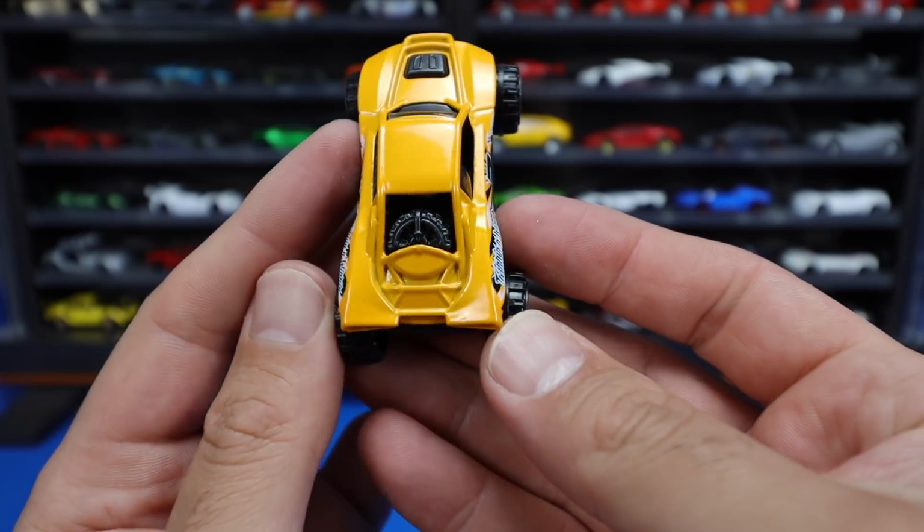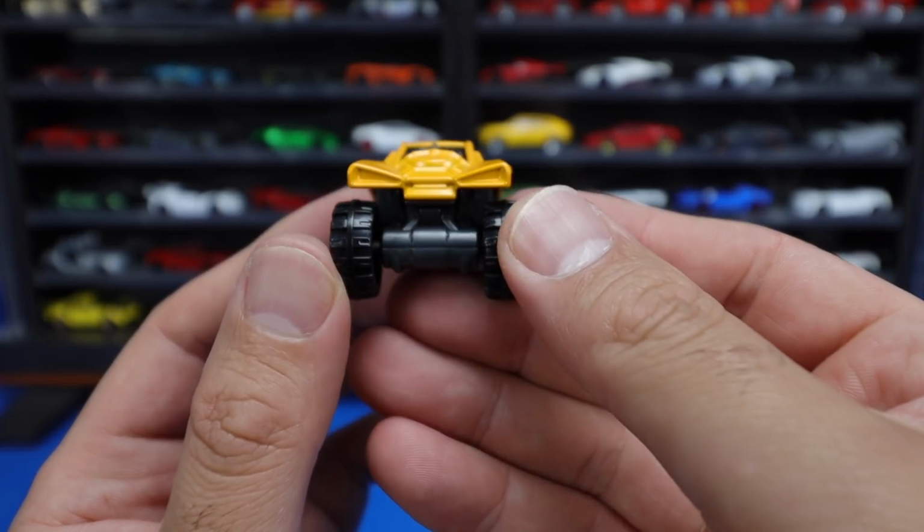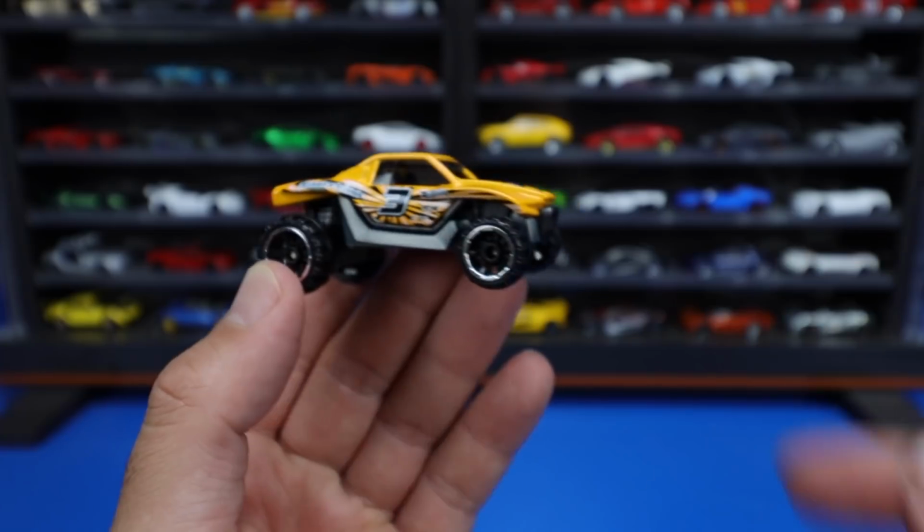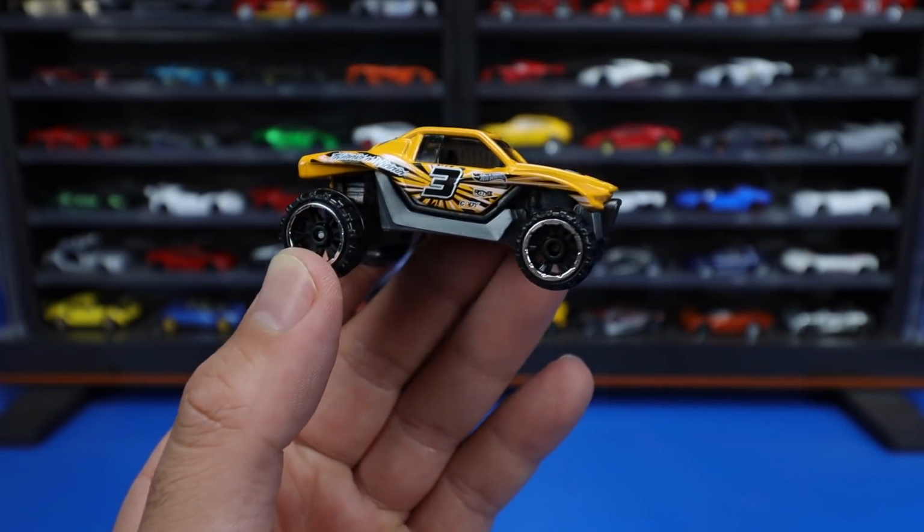If we look on the back, we can see a spare tire right there, which is pretty neat. And that back end actually looks really cool. I like the design of that. Looks pretty neat. But what do you guys think of Twinnin' and Winnin'?